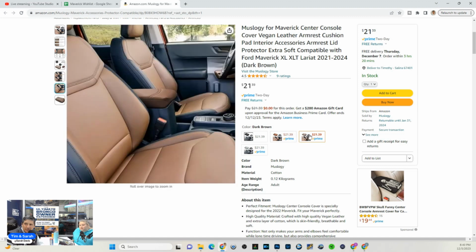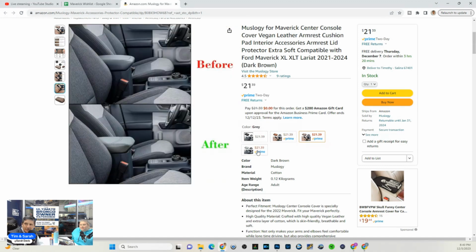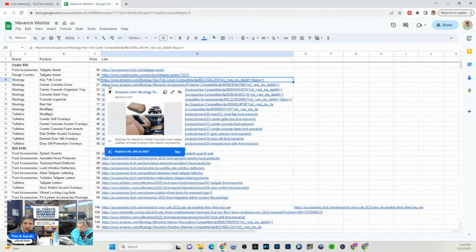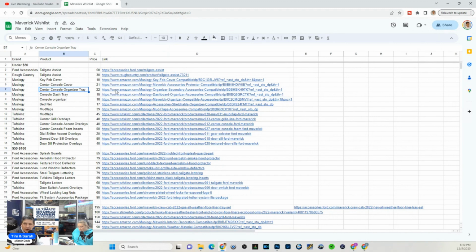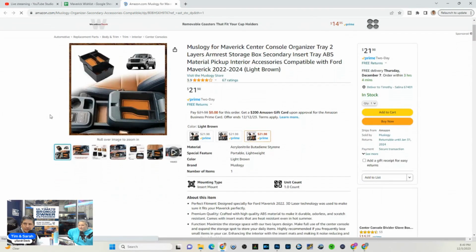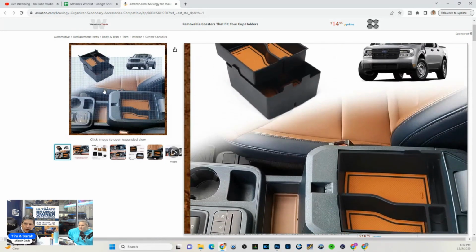I think it's the same one. It's not. That one's more red. And then you got that one. There's a before and after. That one looks pretty good. So there you go, there's an option for you. So then we have a center console tray organizer. And I like that one because it's not just that top tray. It has the bottom area too. Oh, okay. So there you go.